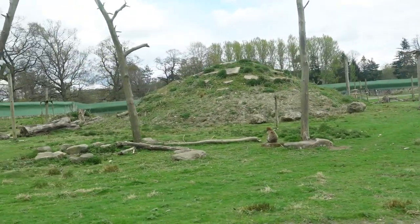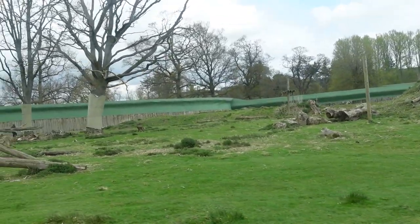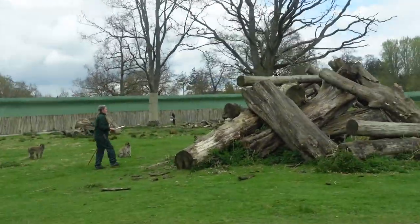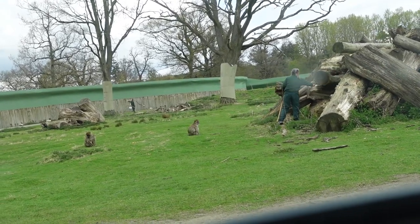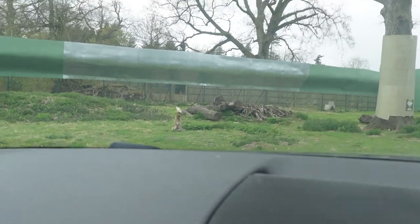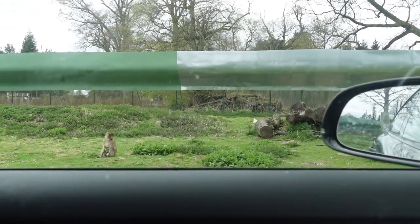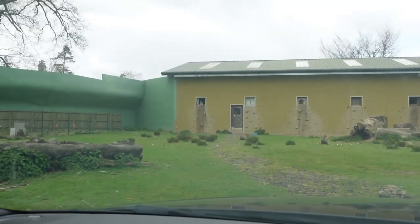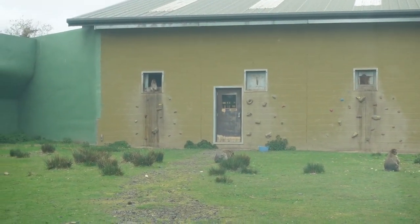Little rascals that they can be. We've got some of the keepers out looking after them, feeding them. There's two of them to the right hand side of me. One on its own to the left of me. Actually quite a lot of them. See this wee guy chilling up there. See him? See him out there? The window? Must be where they sleep in.